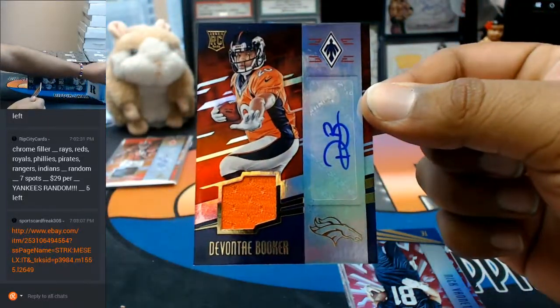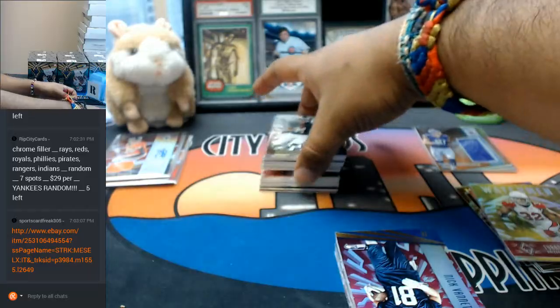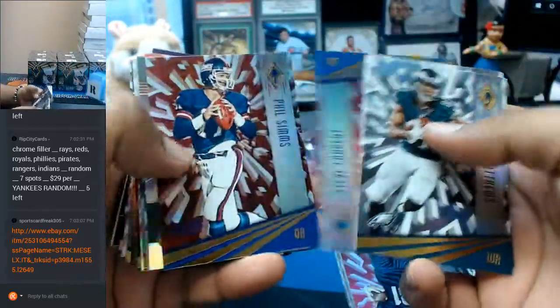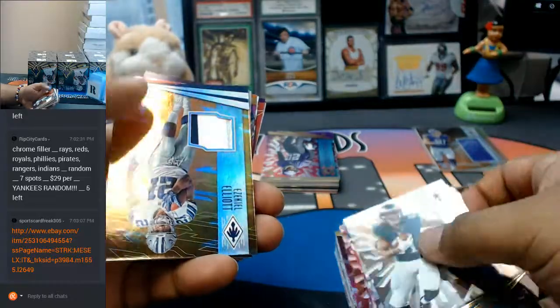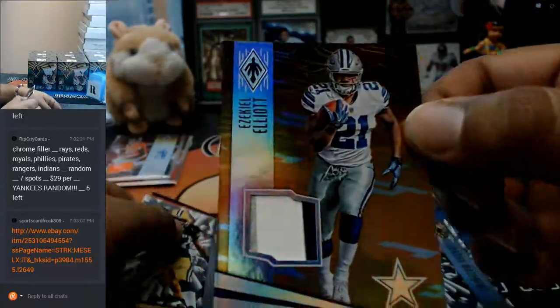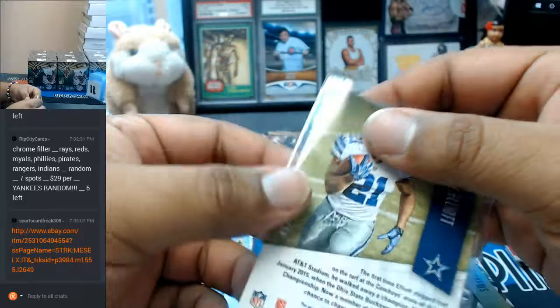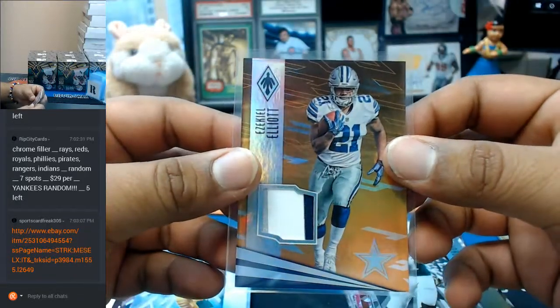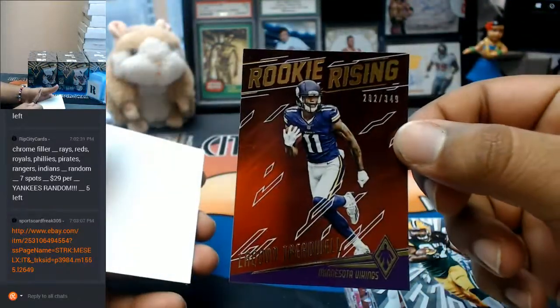What else we got here? So the RPA is for the Broncos, Devontae Booker. Autographed, number /249. What else we have? What is this? Ooh. A 3-color patch for the Cowboys, Ezekiel Elliott. /249. That's nice. /349 for the Vikings, Laquon Treadwell.